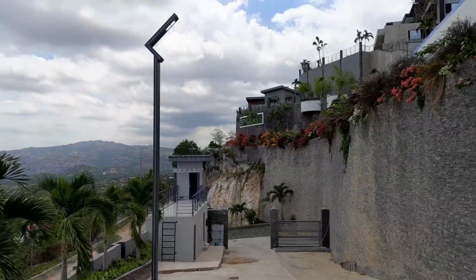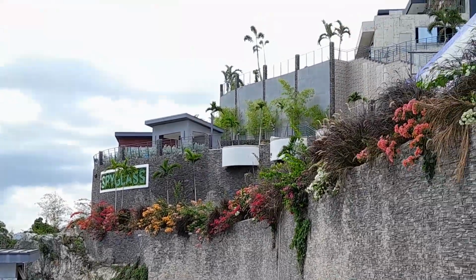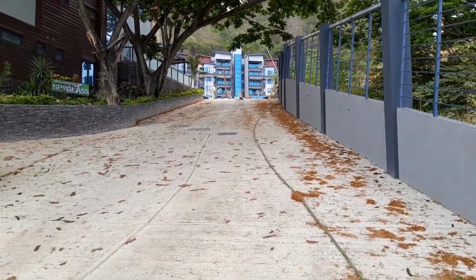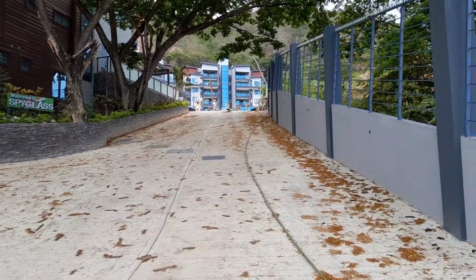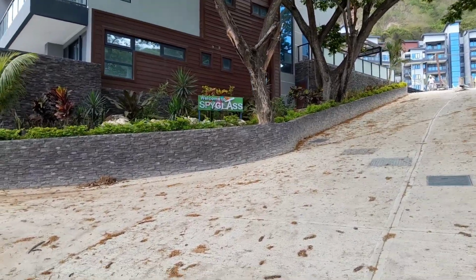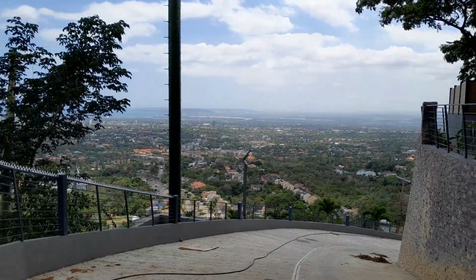In my mind, to be honest with you, I think the Spyglass probably is in the number one spot when it comes to best residential development, when it comes to amenities, and most of all, what put the icing on the cake is the view. Anywhere you are on this property, the view is one of the best. And I'm sure you guys saw from the drone.